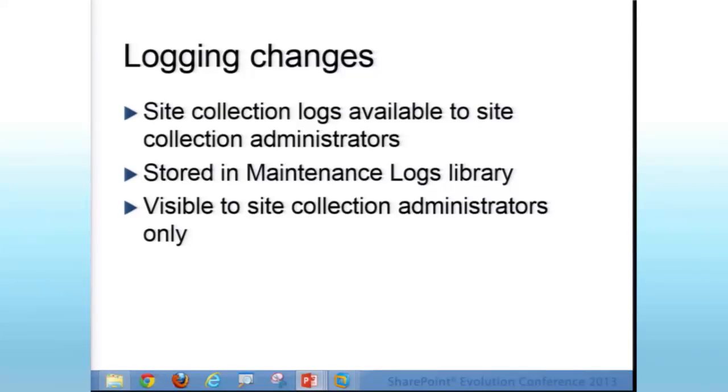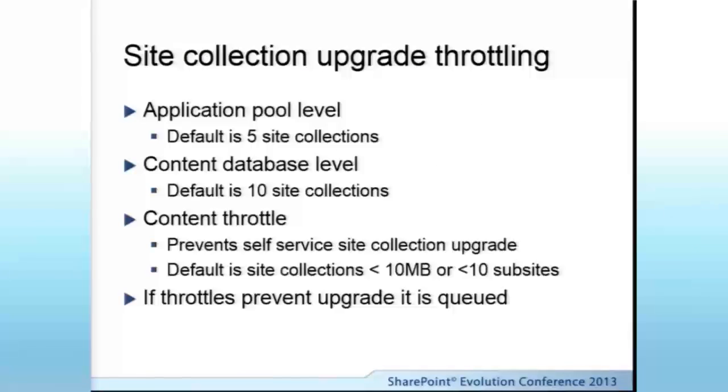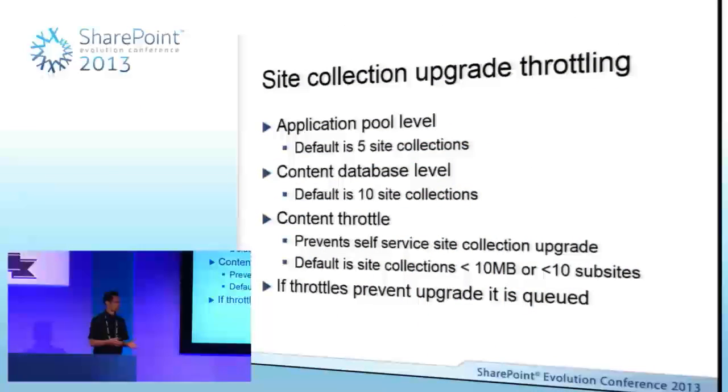And that's visible to site collection administrators only. Now, because site collection administrators potentially have the option of triggering upgrades by themselves, Microsoft wanted to make sure that this wouldn't bring down the farm, so they've introduced a whole bunch of throttles. These throttles work at various levels, so there's an application pool throttle, which will prevent more than 5 site collections per application being upgraded at the same time.